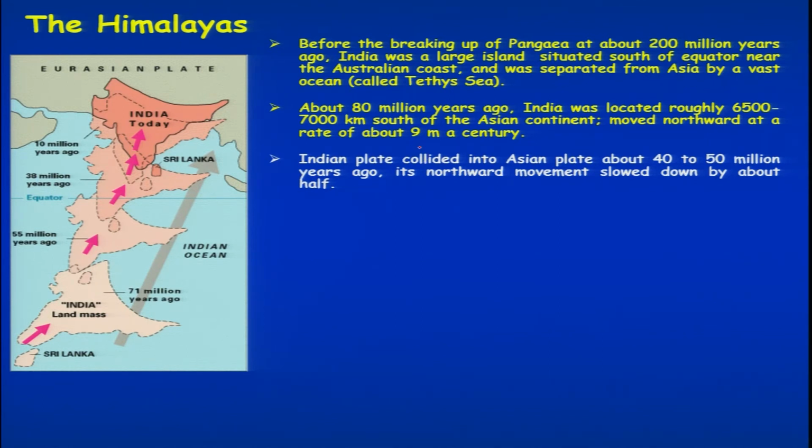So scientists suggested that this marks it. In some literature you will find 40 to 50, and in some literature you will find 55 also. So around this period, the movement, which was around 9 meters per century, was reduced to almost half. This reduction of the movement from 9 meters to half of that, say around 4.5 meters per century, is related to the collision.